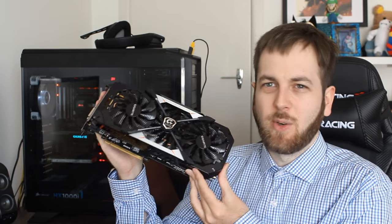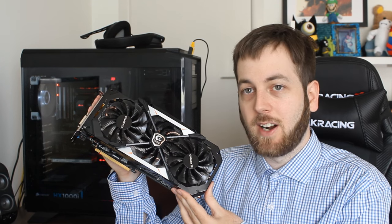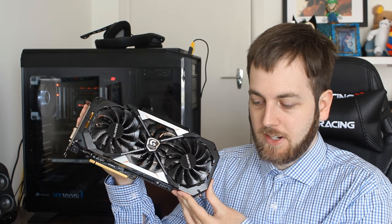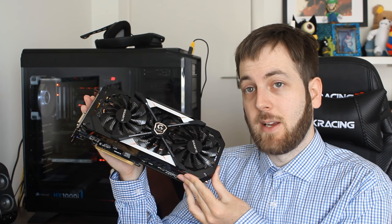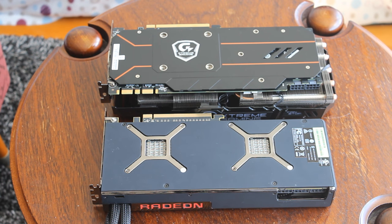So yeah, you can see noise-wise, it's very, very similar. Honestly, you're not going to be able to hear either of them in terms of the radiators not going to spin up much on the Pro Duo, and the fans on this Xtreme Gaming didn't make much noise either. But as I said, the coil whine is something to be aware of with the Pro Duo, although it's not that horrendous. You can still drown it out, for sure, but it is noticeably more than the 1080.